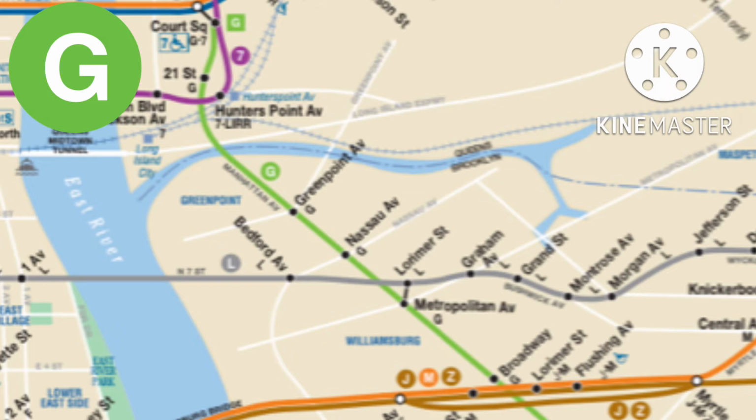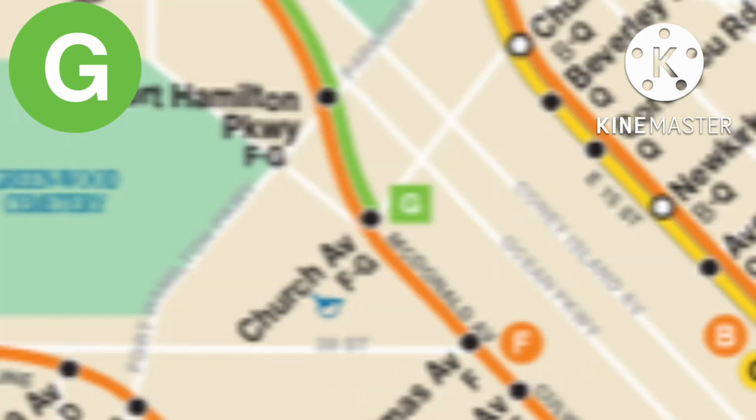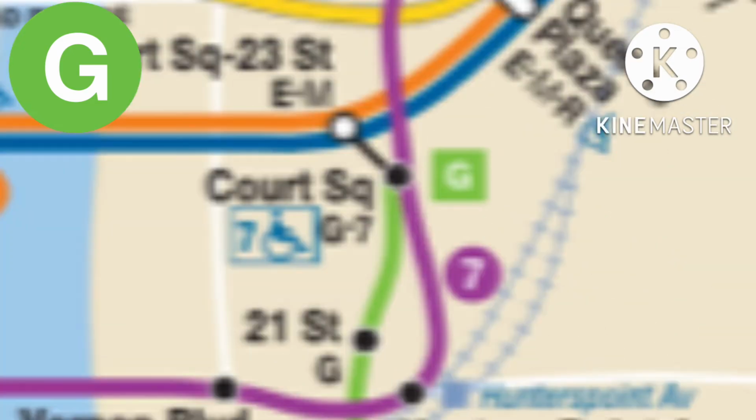But yeah, so the G line runs from Church Avenue to Court Square. It is like a minority color. It is light green. That's a way to remember it. G for green.